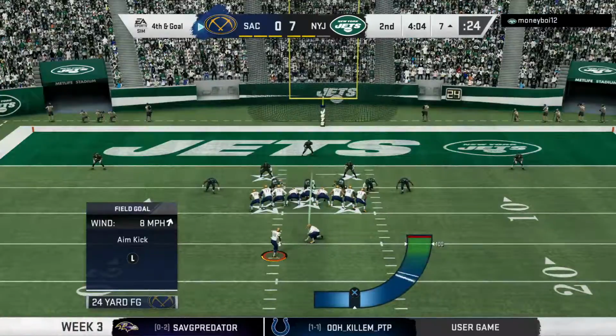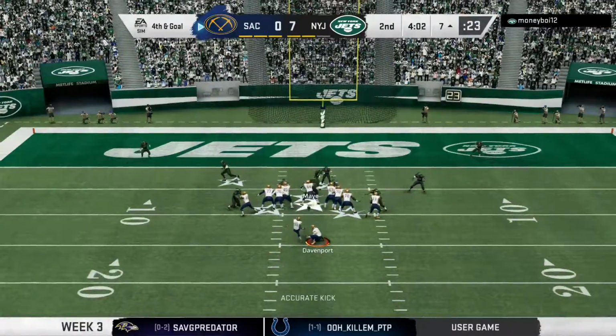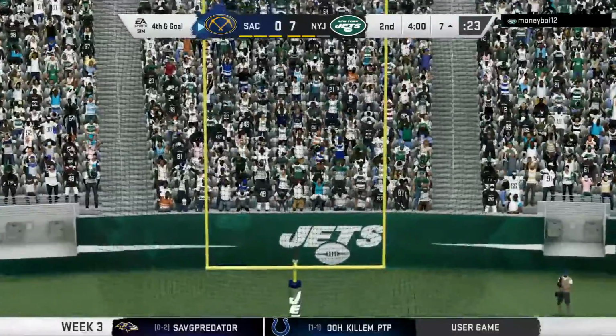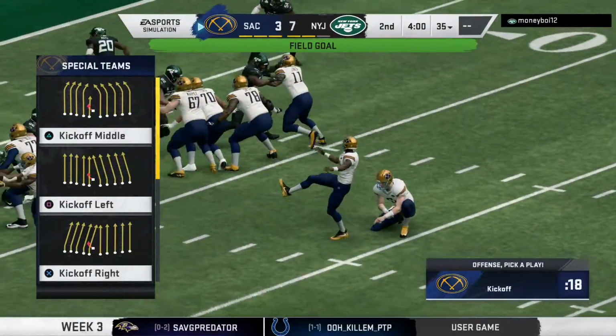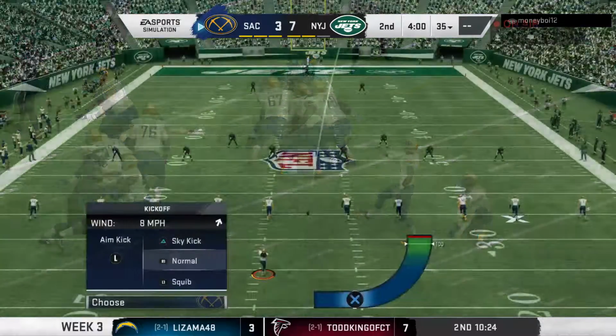So now on 4th down, Sean Payton's going to turn it over to the field goal unit. This just a 24-yard attempt. Well, that will go down as a 15-play drive, and it results in 3 points.